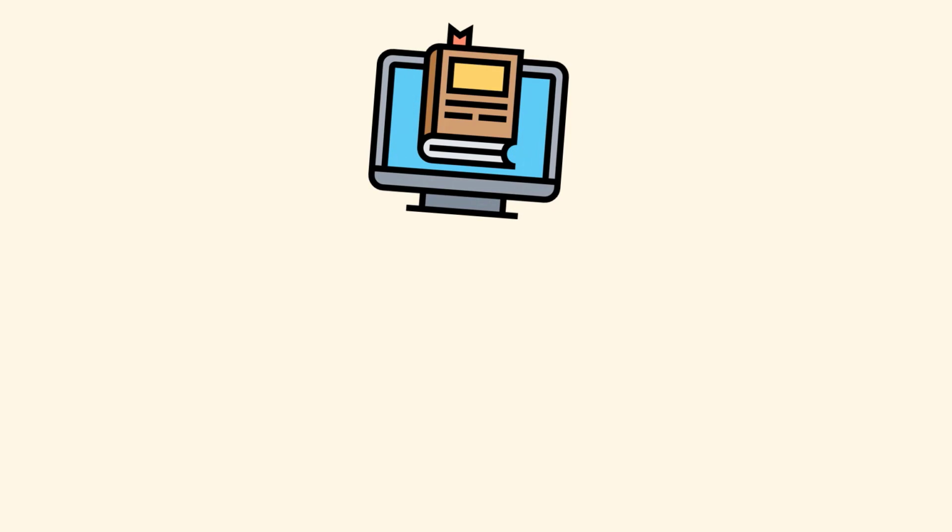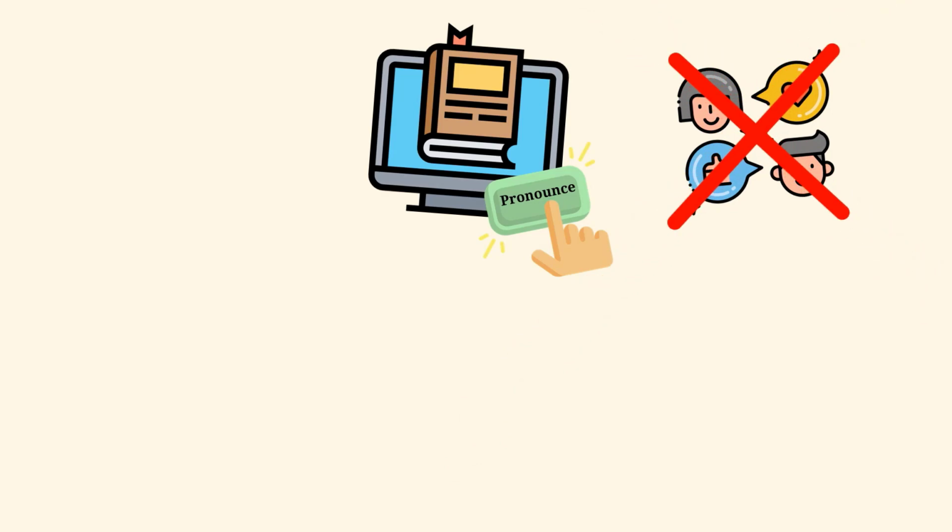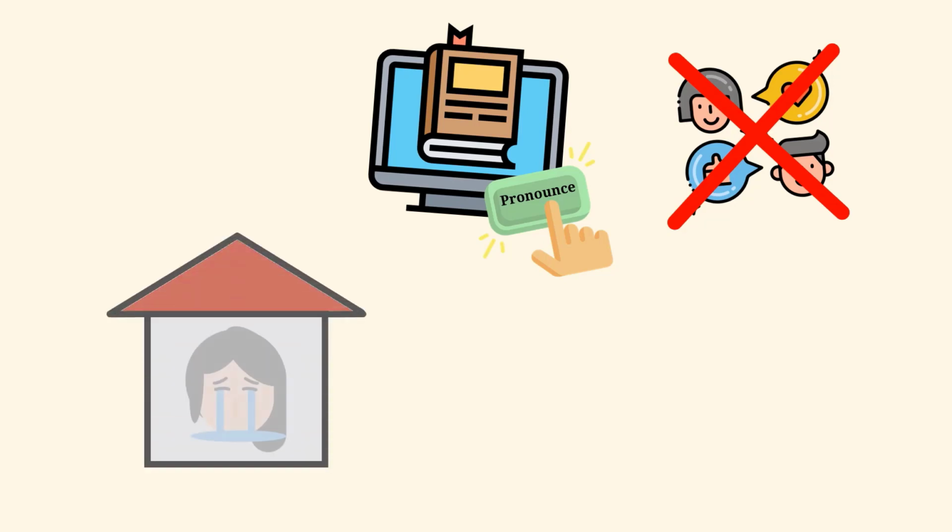What we usually do is we click on the pronounce button, let it play, and we imitate the sound of the words. Sometimes we don't know if we pronounce the words correctly since online dictionaries don't give us feedback. So if we want to get feedback, we need to get help from English teachers or friends who are good at English. But it's inconvenient because they are not always available to give us feedback.